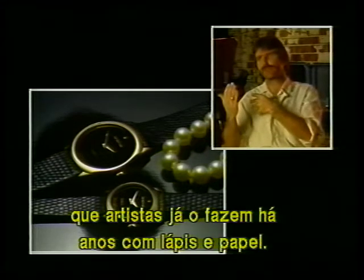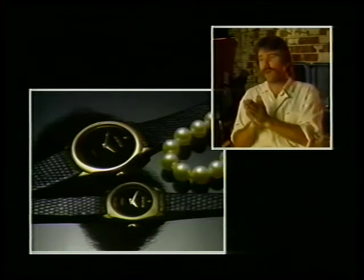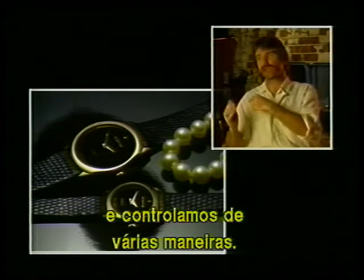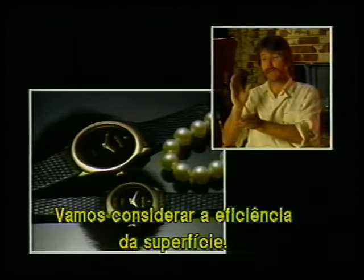Artists have done that for years with pencils and carbons and on papers, and they've created shapes and forms. We are identifying a transfer edge there between the diffused and the specular. We are controlling it by several modes. The one this time that we're picking on is surface efficiency.